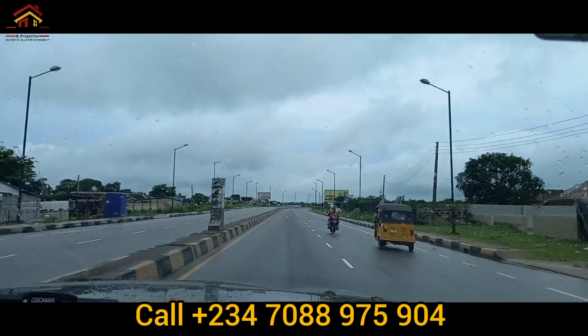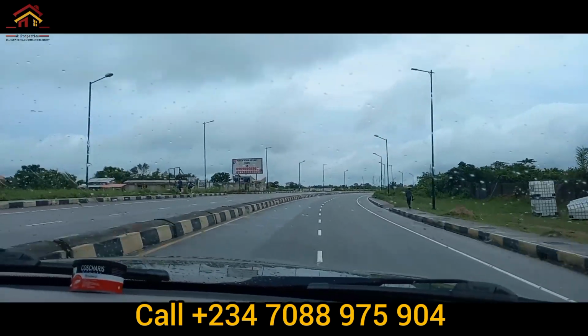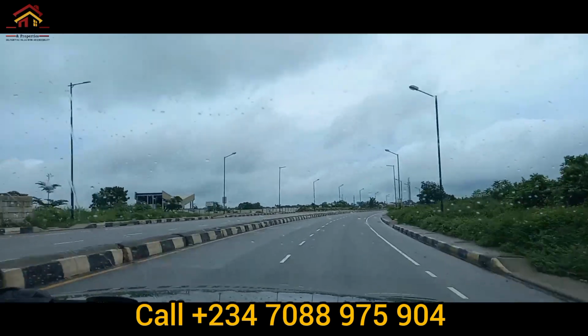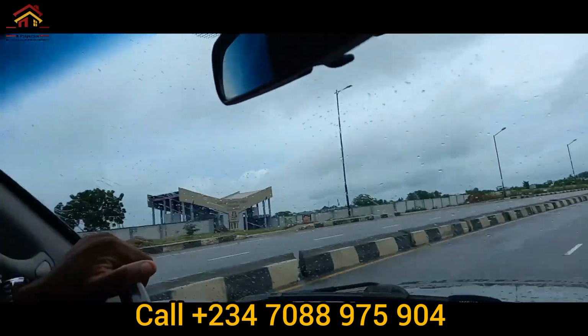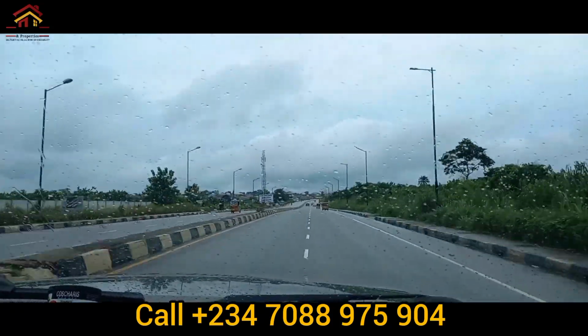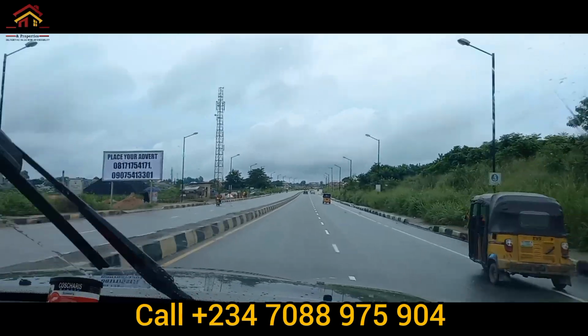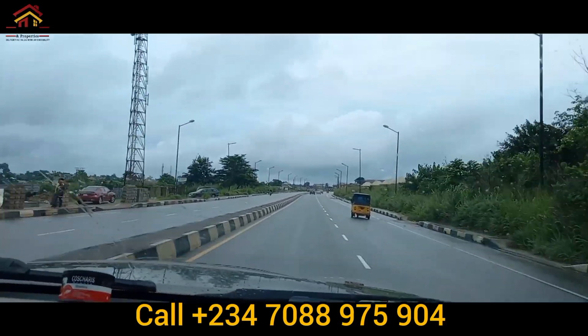Like I've said, many people invested in Muwe when it was very cheap, less attractive, bushy, swampy. Today they are smiling to the bank. Many people are now living in the border town. By my left-hand side, we just passed the YABA Tech Epe campus, and this community is called Ira or Iragushi. We are still going forward.